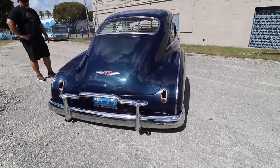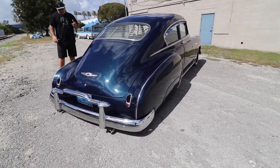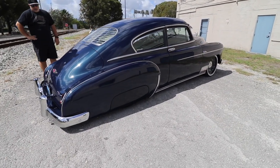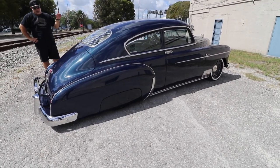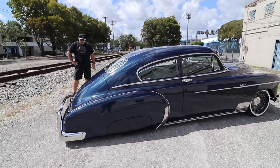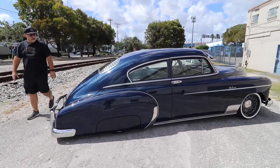Still got some work to go, but for now, the car is bagged in the rear only. I've already got all the AccuAir and the E-Level, which I talked about earlier, coming for the front. But for right now, it's only bagged in the rear.